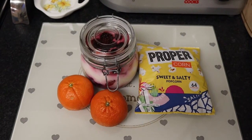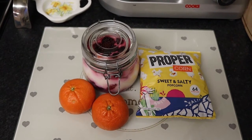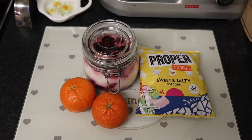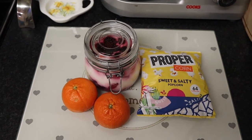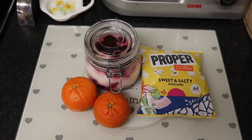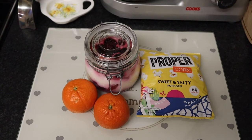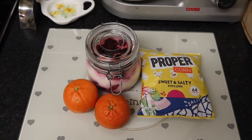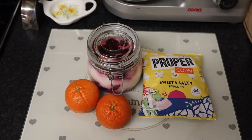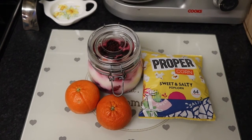For my treats this evening, I've got overnight Ready Brek. So I've got 20 grams of Ready Brek, which is the rest of my Healthy B, combined with fat-free Greek style yogurt, which is free, frozen mixed berries, which are a speed food, and I've added a few drops of no added sugar juice to sweeten it all up. I've got two easy peelers for extra speed food, and I've got a bag of Proper Corn sweet and salty popcorn for three syns. So my treats are the rest of my Healthy B, speed food, and three syns.